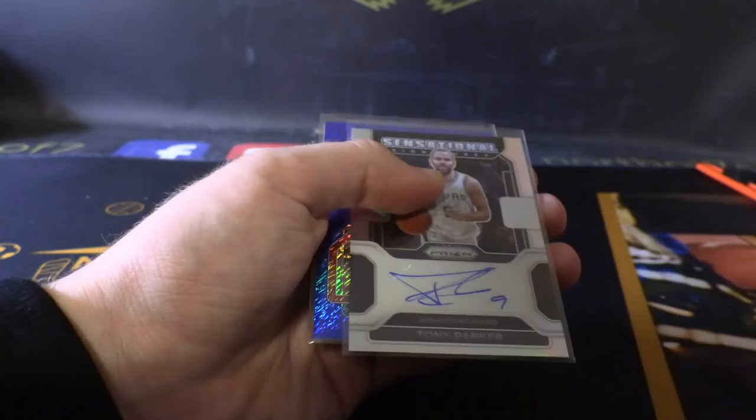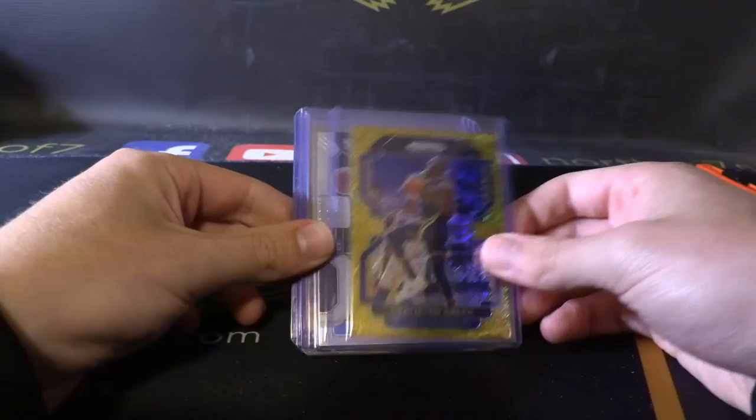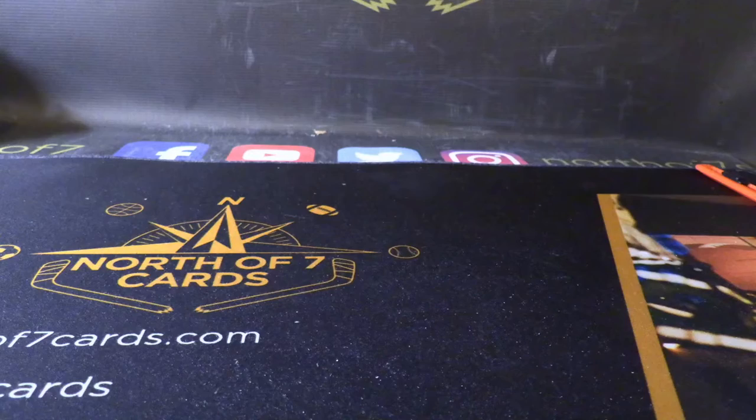And then, not to forget what we also had, we had a bunch of gold shimmers that were numbered out of 10. We had one of Draymond Green, the Josh Giddey rookie auto. Gold shimmer out of 10, Dario Saric and Kyle Lowry. Then there's a Cade Cunningham purple rookie out of 99 and a gold shimmer rookie out of 10 of Jaden Springer. So that will do it for our break today.